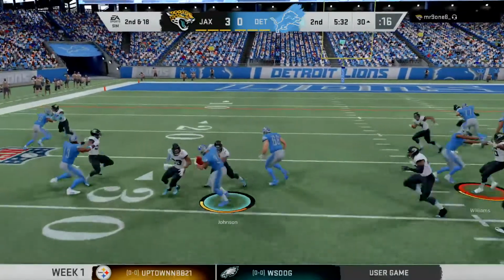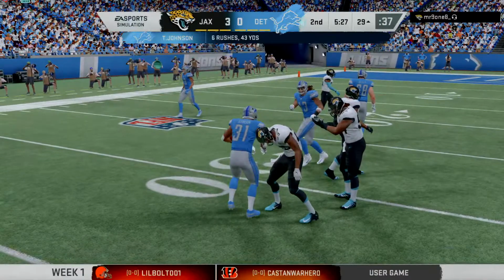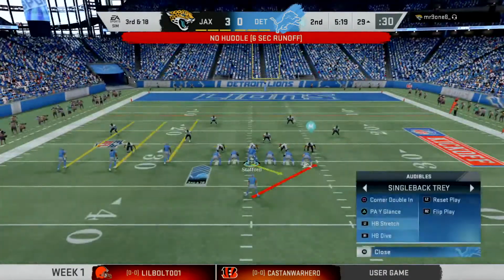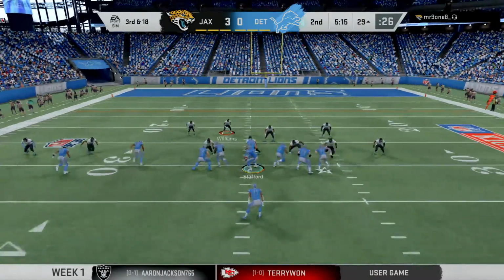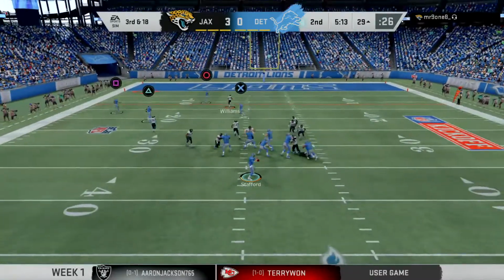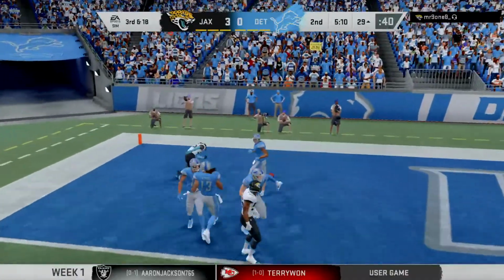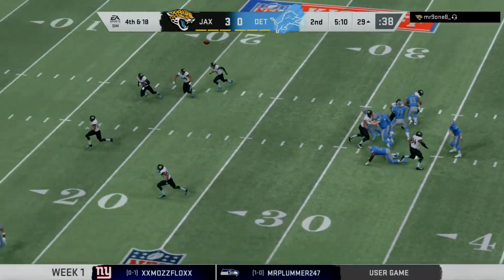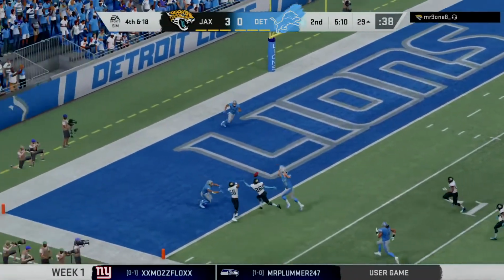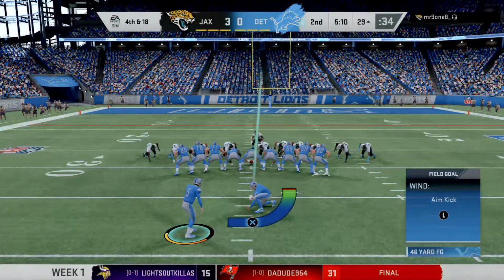On 2nd down, Johnson. A short gain here, maybe a yard to the 29. The Lions on 3rd down. They've been okay, 2 for 3 thus far. This will be a tough 3rd and 18. Now here's a look for the end zone, but that one's going to wind up incomplete. Certainly looked like they were getting ready to convert there on 3rd down, but what an effort to get his hand on that one, knock it away, and that brings up a 4th down decision.